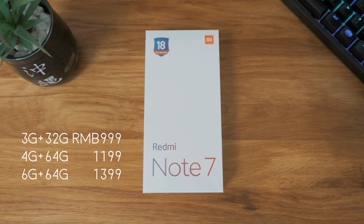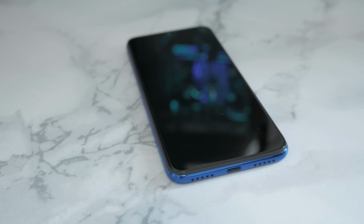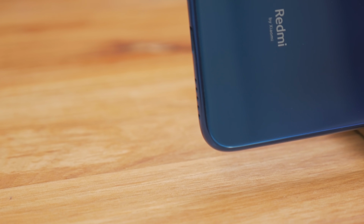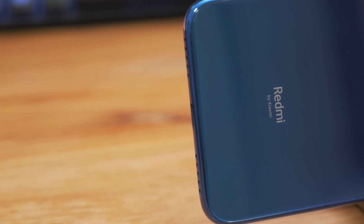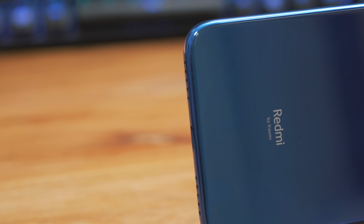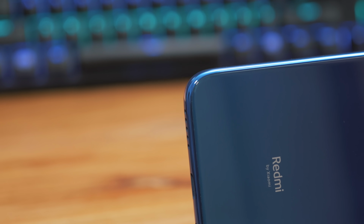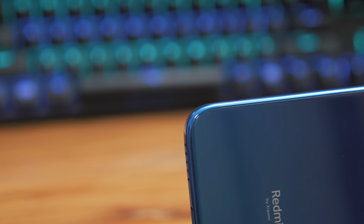Today we're looking at a phone that got a lot of attention recently. First, let's talk about the brand, since Redmi officially became an independent sub-brand of Xiaomi, which brings them strategic advantages against the competition such as Huawei and Honor, Oppo and OnePlus, etc. What's good for the consumers is that it allows Redmi to develop its own flagship lineup with more high-end hardware while still keeping the budget pricing.